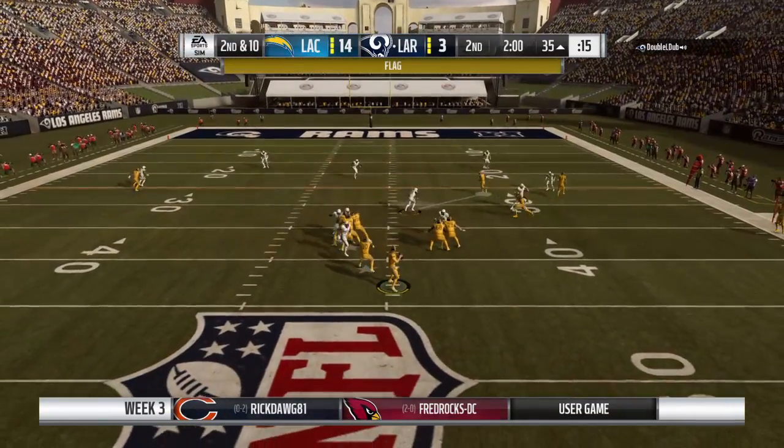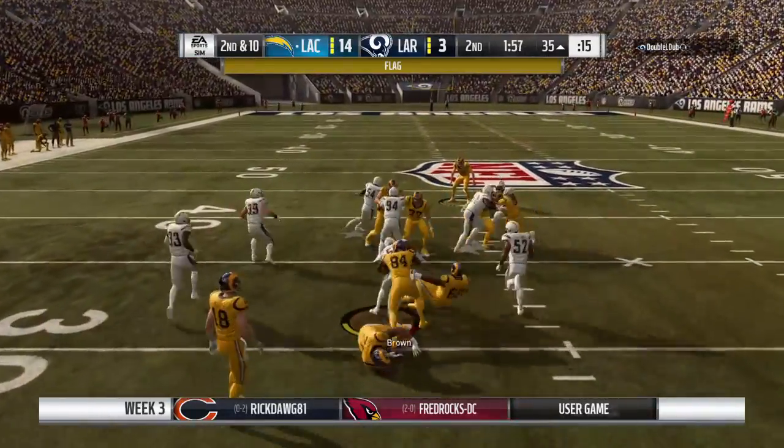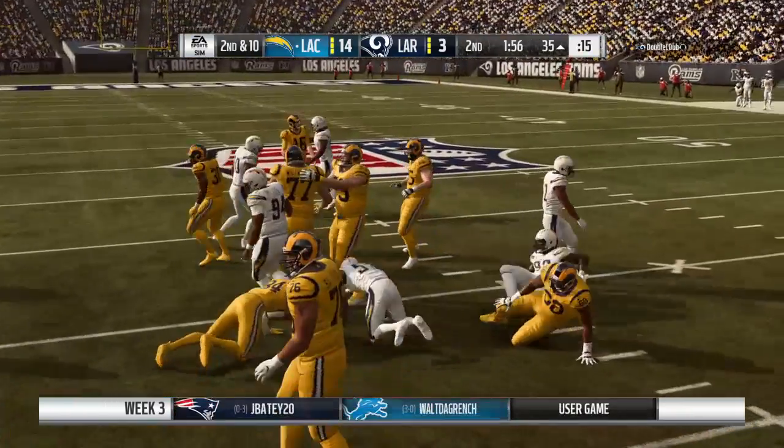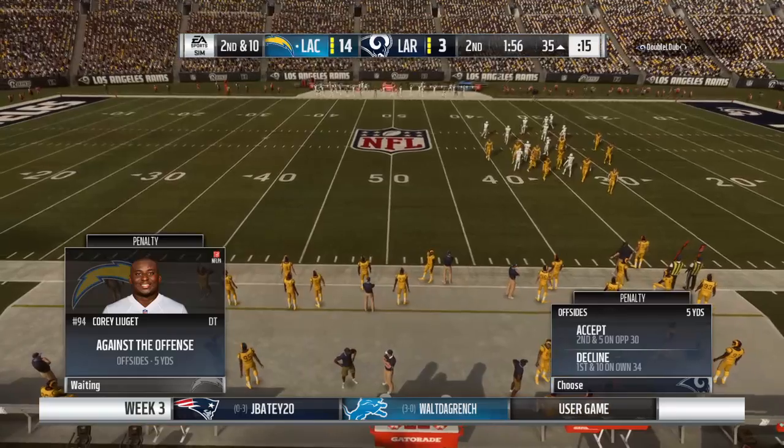Flag comes in. This might be a free play. And he fires one that's intercepted. Picked up by the linebacker, Jatavis Brown. And the return will be stopped at the 34-yard line.